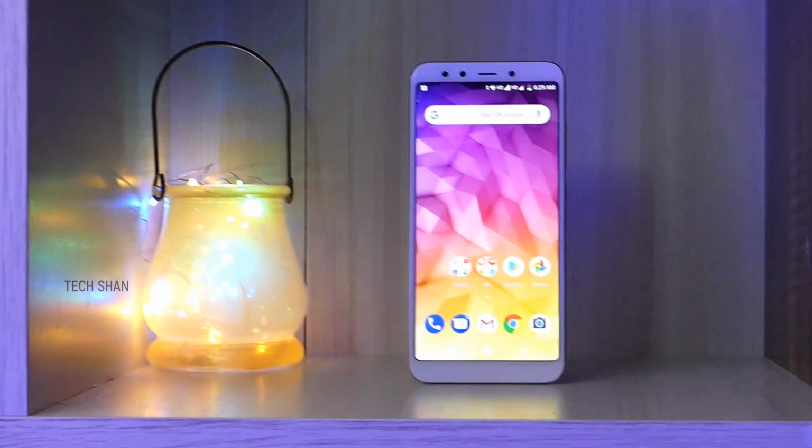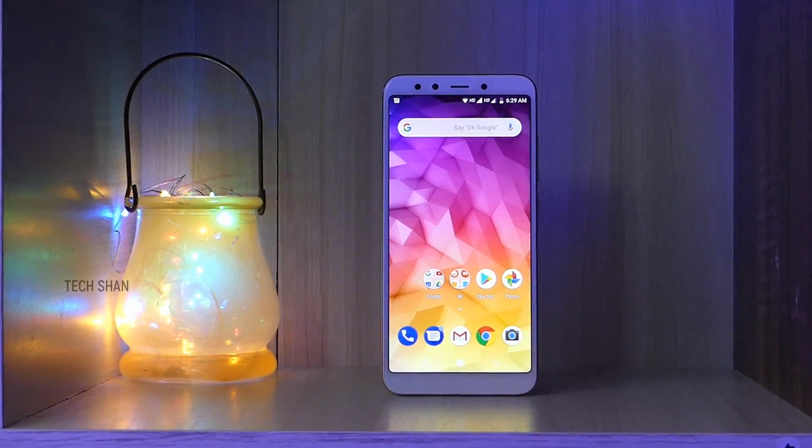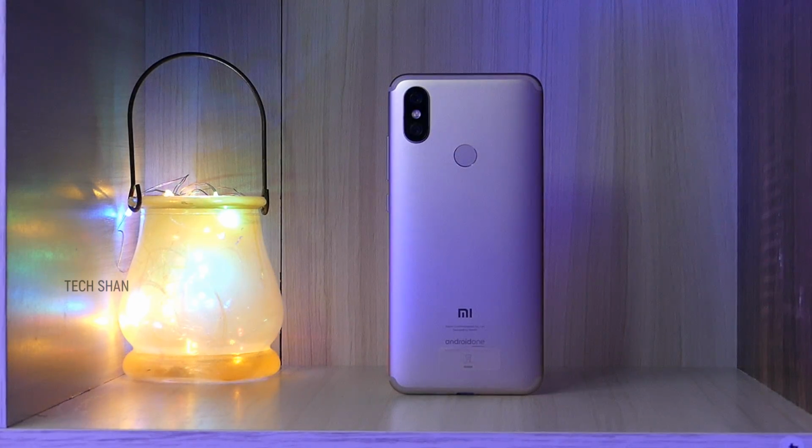So, what do I think about the Mi A2? Well, this is not a device for everyone in my opinion, given the current competition and trend. If you love taking a lot of photos and want something in the mid-range, then this is the device you should look at as it has a very good camera.